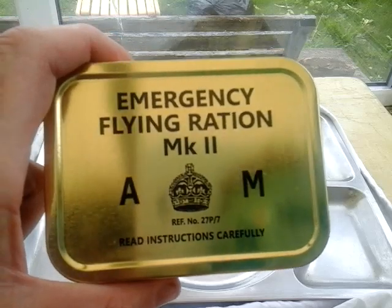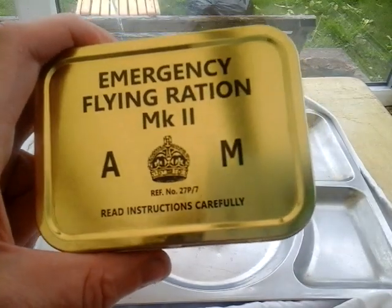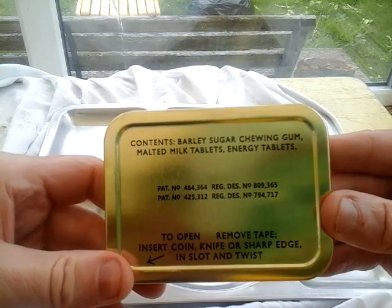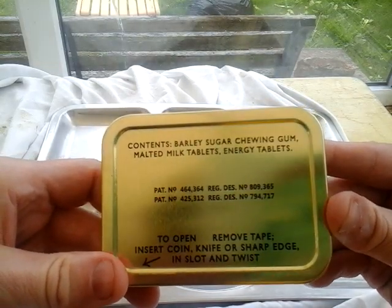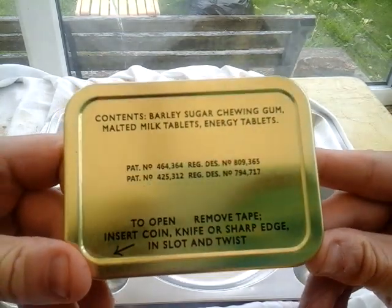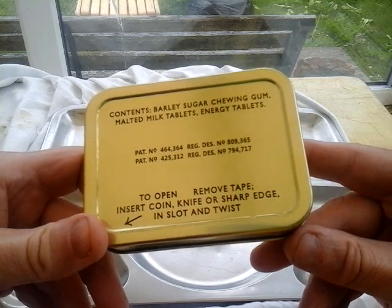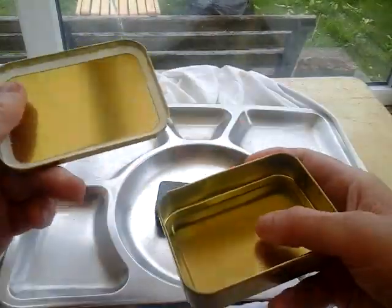This is the Emergency Flying Ration Mark II from the Air Ministry, AM, Air Ministry. So read instructions carefully, which are of course on the bottom. Contents of barley sugar, chewing gum, malted milk tablets, energy tablets. So similar to the Naval Action Ration, but the Air Force version. So open, remove tape. This will tape around it, insert a coin or a knife or sharp edge in the slot and twist, which I've already sort of pre-done, as you can see.